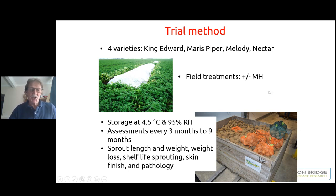We hand harvested them, so we could hand harvest adjacent plots that had MH free or with MH. We would net the samples and bury them in a ton box, covered with a bulk crop of some description. So in each store we would have 6 tons, and there would be various replications of the nets within that store.